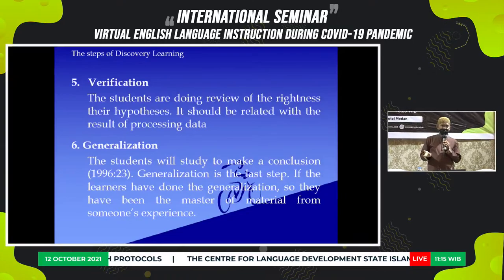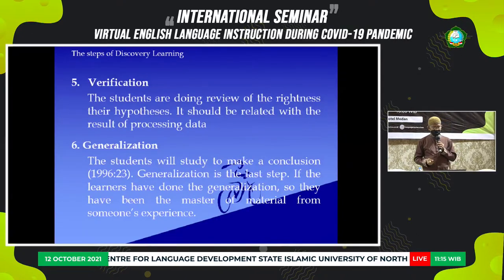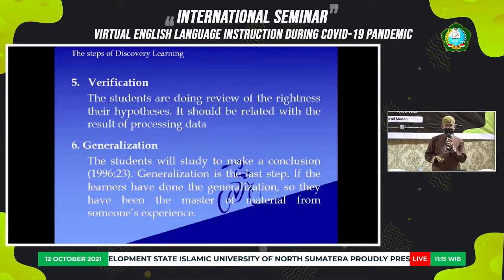And then at the end of this, after verifying the generalization, the students will study to make a conclusion. All right, generalization is the last step. If the learners have done the generalization, oh, this is it, katanya Farah Queen, kan gitu ya? This is it. Jadilah Black Forest-nya.